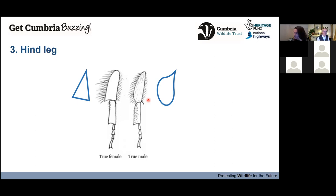So they don't need to have pollen baskets. They don't need to have this smooth surface on the legs. Another good feature to look at is the hairs on the legs. I'm going to get the laser pointer again. On the female leg, these hairs cup the pollen basket around the leg, so they're helping to hold the pollen in, essentially.